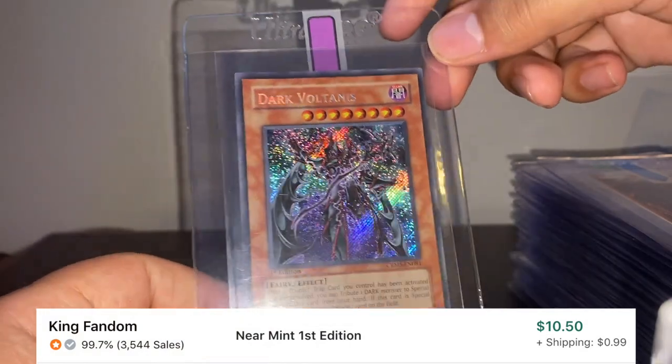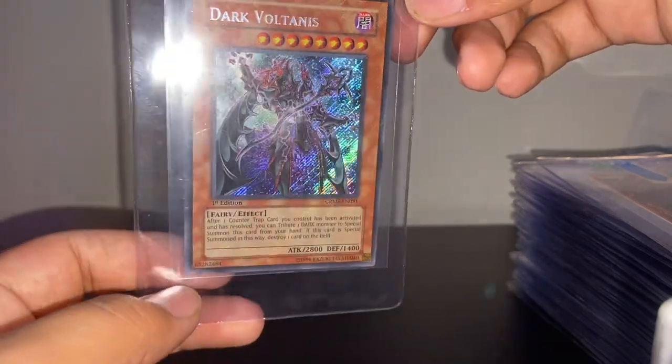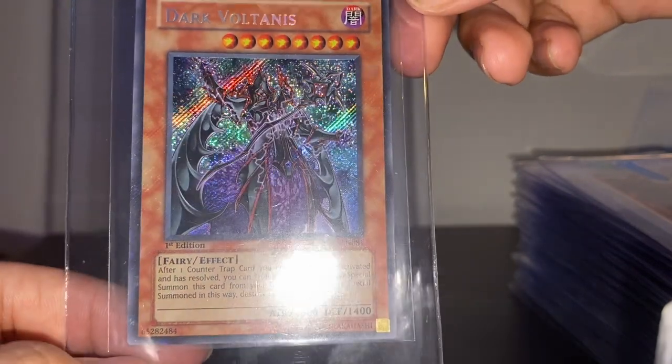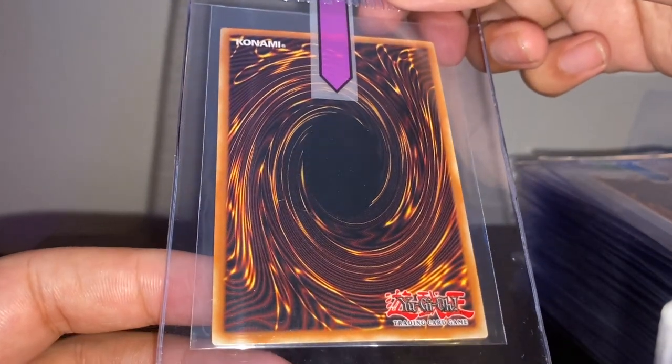Alright, so here's a Secret Rare from Crimson Crisis that I pulled myself. It has a super nice bleed here, you can see. There we go. Pretty cool card. It's just off-centered. I think that's the only thing wrong with it. Corners are perfect. Edges are perfect, so we'll see how this one does.